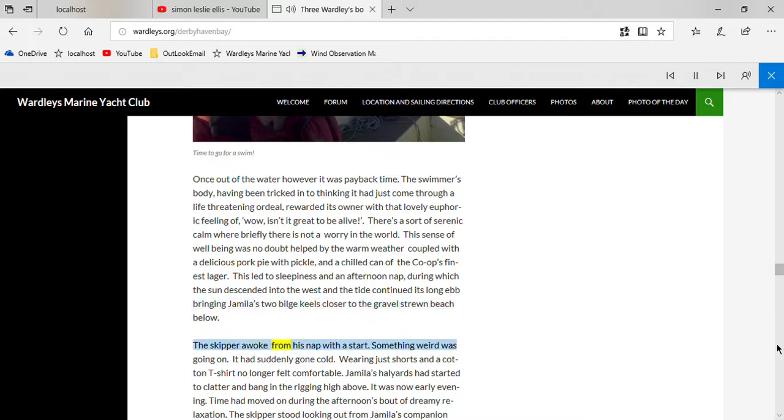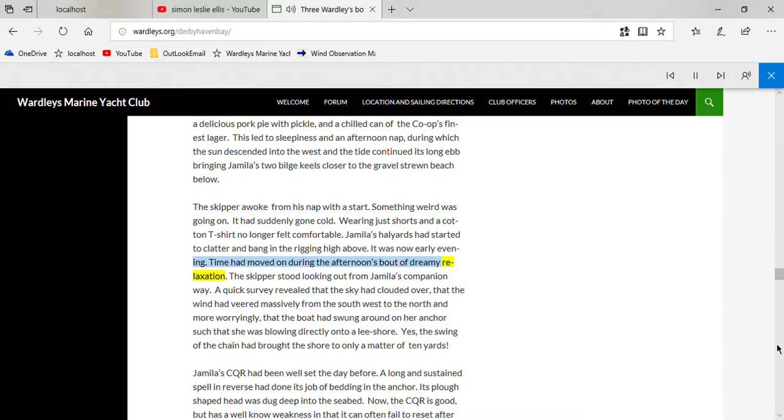The skipper awoke from his nap with a start. Something weird was going on. It had suddenly gone cold. Wearing just shorts and a cotton t-shirt no longer felt comfortable. Jamila's halyards had started to clatter and bang in the rigging high above. It was now early evening. Time had moved on during the afternoon's bout of dreamy relaxation.